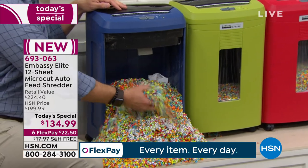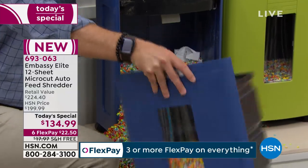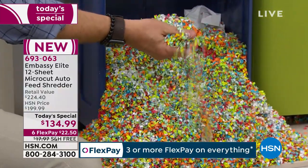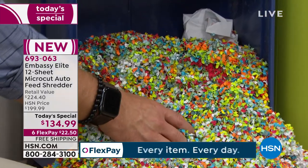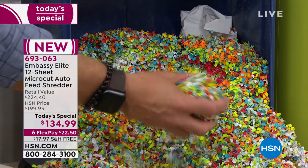That is the largest bin size we've ever done, so you don't have to keep stopping and starting because it's got that 6-gallon bin. This is performance. This is power. This is the lowest price we've ever done, and this is an exclusive bundle. Remember, you will get your brand new auto feed shredder, but you're also going to get 6 of the lubricant sheets, so it's your care package.